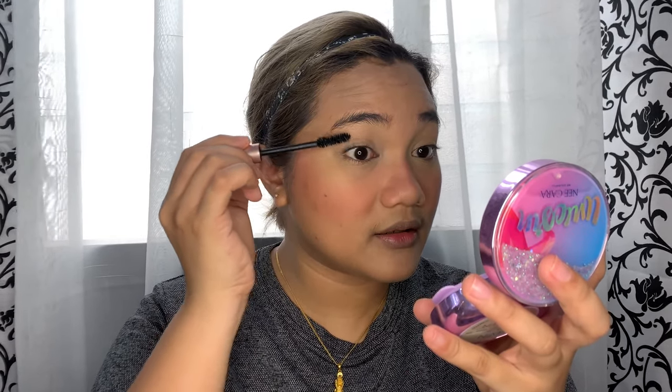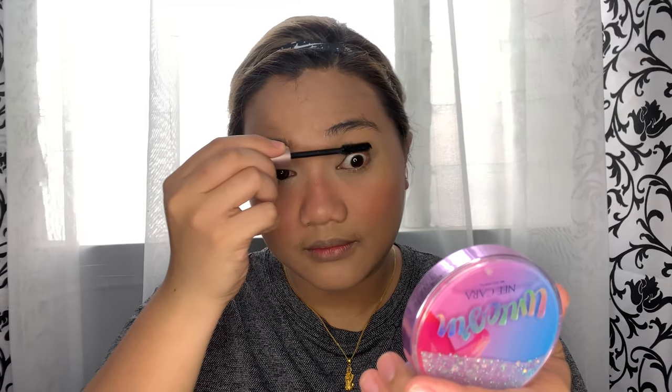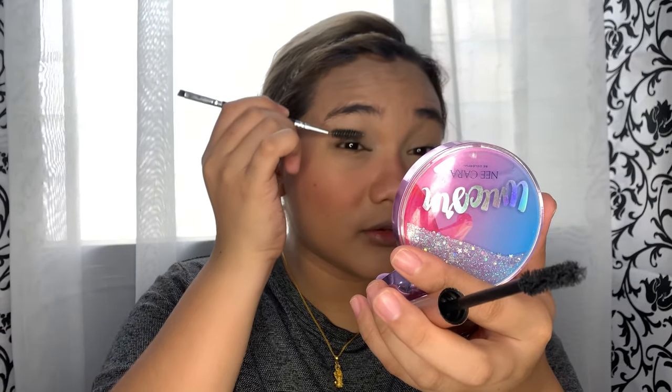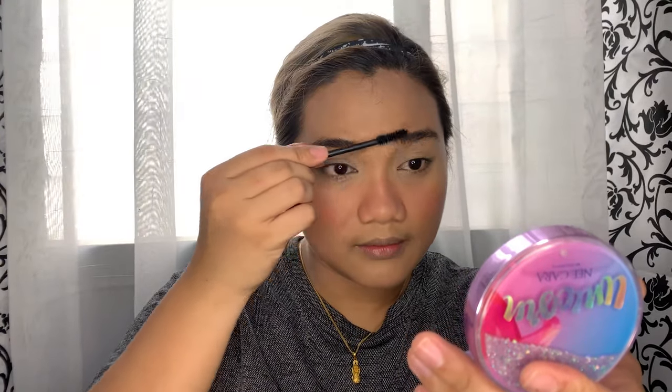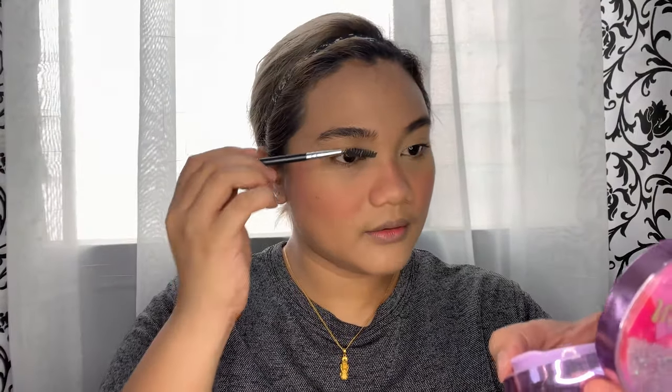Ayan. So, again, hindi na ako magka-curler. So, it's okay for me. Okay, so next, kukunin ko lang tong spoolie na ito. Ayan. So, I will just spread this out. Ini-even out ko lang yung product. Okay, so I think okay na ako sa aking lashes. So, next natin gagawin is yung natira sa wand, ilalagay ko sa aking kilay. So, ayan, magbabawas lang ako konti. Ayan, para naman hindi siya masyadong makapal, like super kapal. So again, ayusin lang natin.